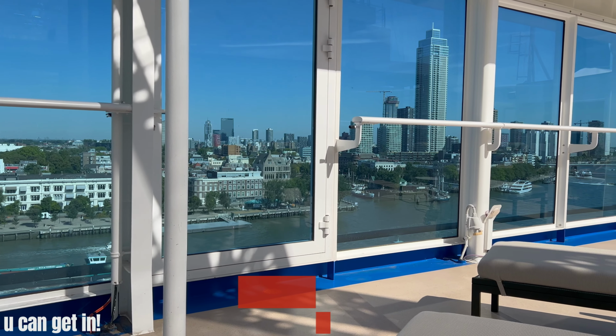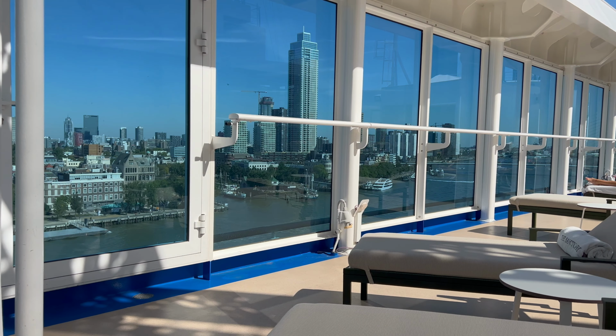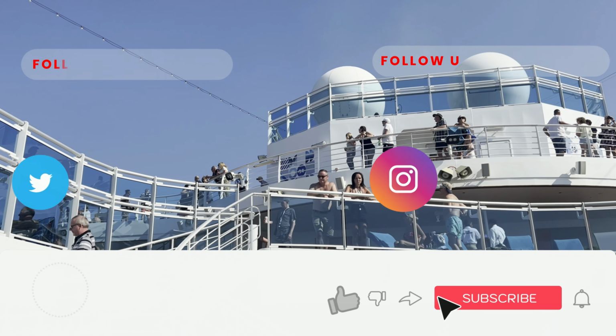For us, the Sanctuary, it's not cheap, but it is essential for us now. If you're going somewhere where the weather's nice, yeah, I would check the weather, definitely. And if you can get in.